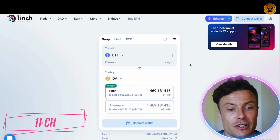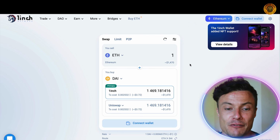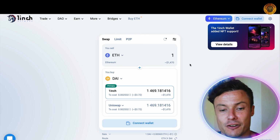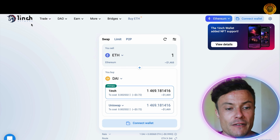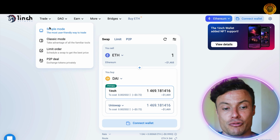Now jumping over to the 1inch app, again, this is another very exciting platform with lots of other features. Now it's a pretty straightforward looking website, pretty self-explanatory, guys. You can see that you can do a number of things over here. Now, just what I like, guys, clicking on trade, we've got simple mode.